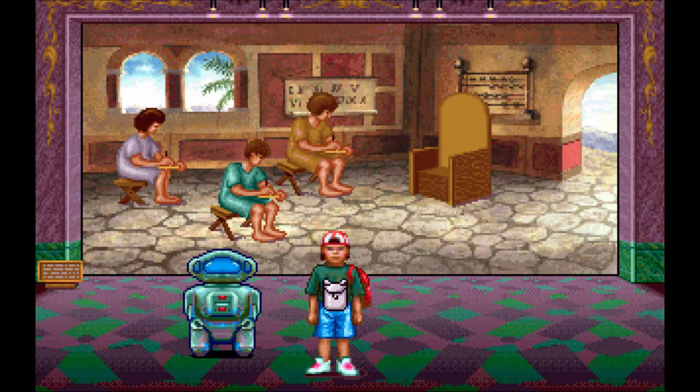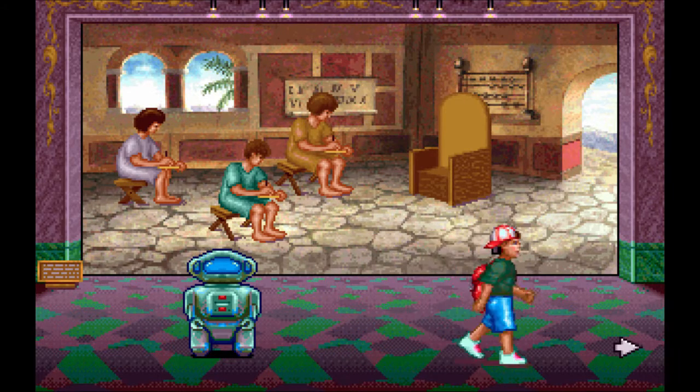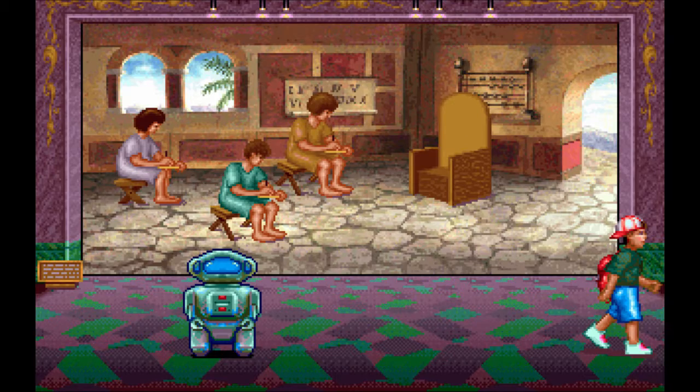So I think we just stick around here. We'll be writing stuff on our old papyrus scroll. Actually, I think we need to get ourselves some ink, which I believe is the next room.